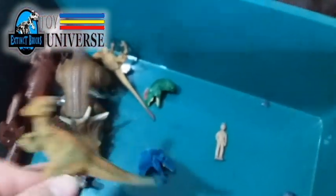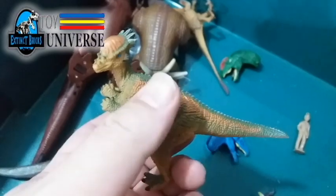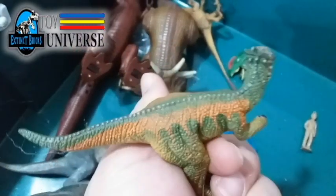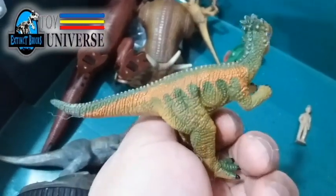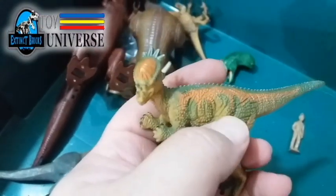We have here a Stygimoloch. I think it has really good potential for a remake. I will be taking this project personally for EB Toy Universe, and we'll see.